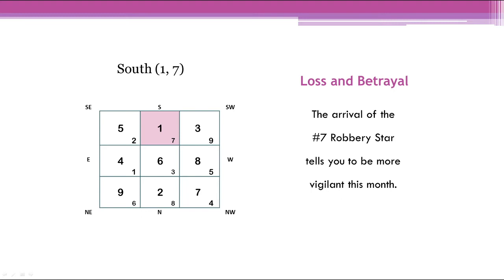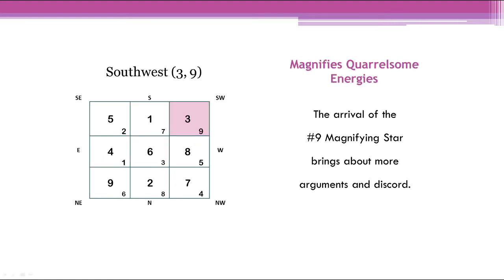Okay. Now let's get going to the next sector, which is the southwest sector. Now, the southwest sector has the arrival of the number 9 magnifying star, so it brings not great energies, as number 9 exacerbates the effects of the quarrelsome star number 3.